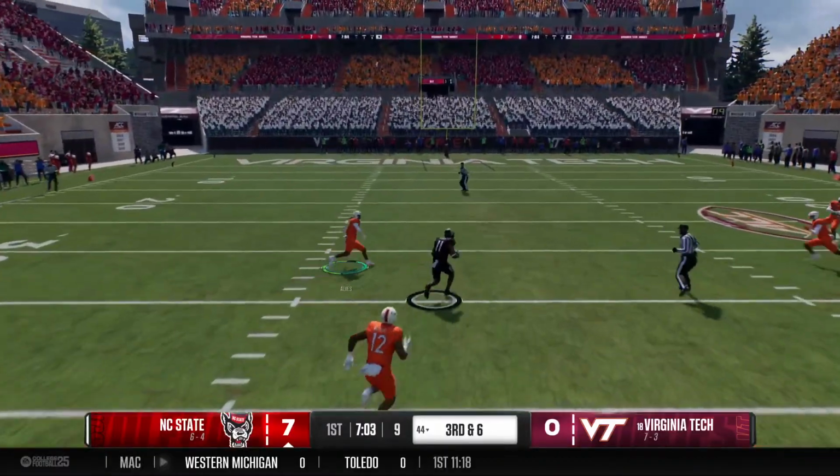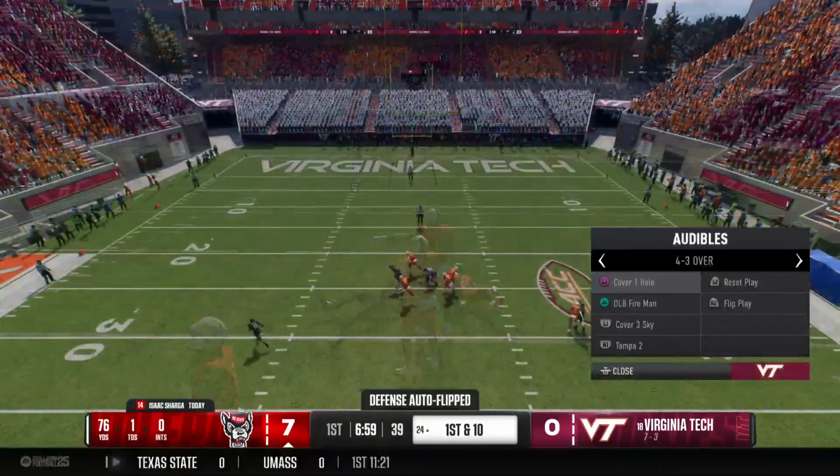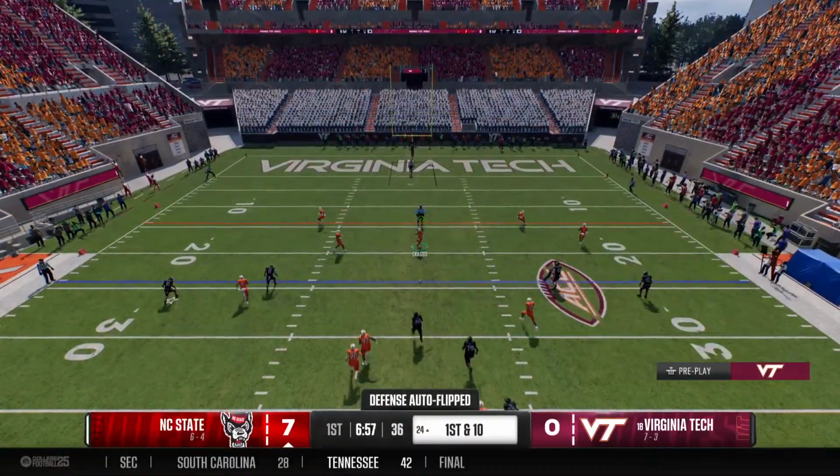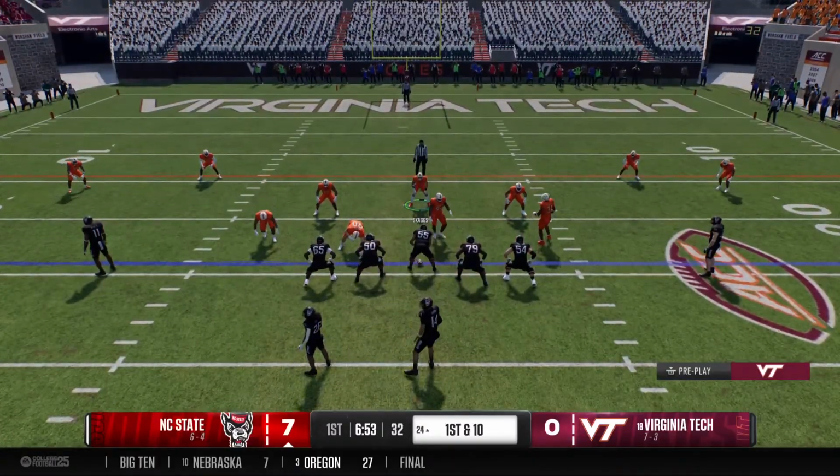Throws for the tight end. Got him downfield. And the tackle is made, but not before that completion gets them 30-plus. NC State going up-tempo. Nice play design on that one.